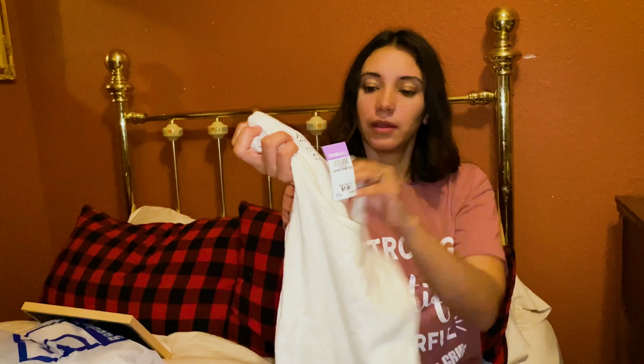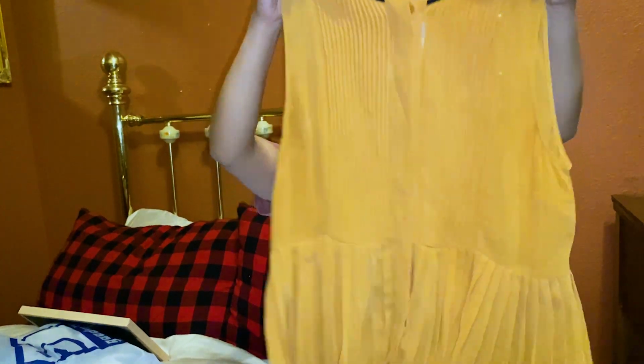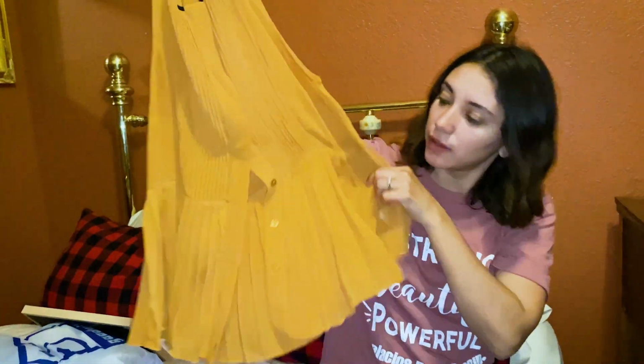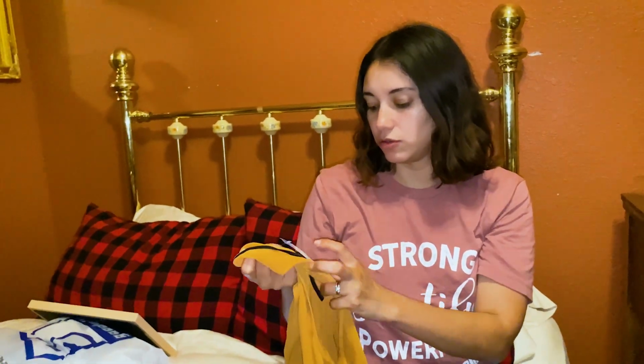Another tank top, also one of the colors. Really good deals. I found this cute little blouse. I love the color, I love the detail of it. Also one of the colors, $2.99, but I think I paid like $2.50, something like that. I should give you a better price, though.